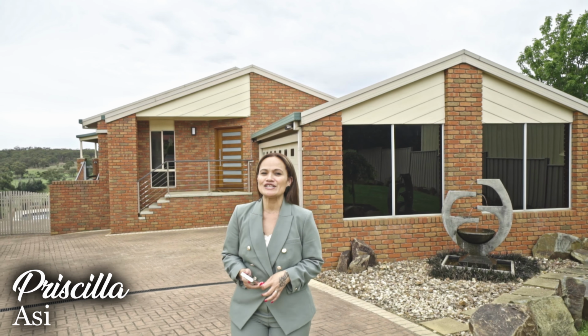The modernized kitchen is a culinary haven equipped with all the necessary appliances to create delicious meals for your family and friends. With heating and cooling systems throughout the home, you can stay comfortable year round. Additionally, the property is equipped with solar panels, reducing energy costs and making it environmentally friendly.